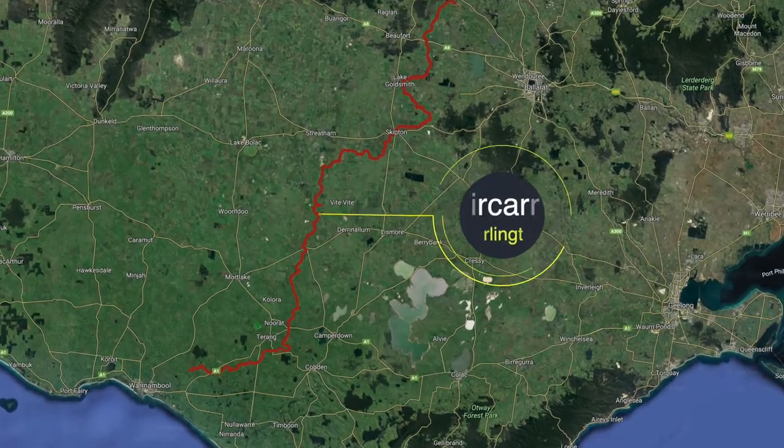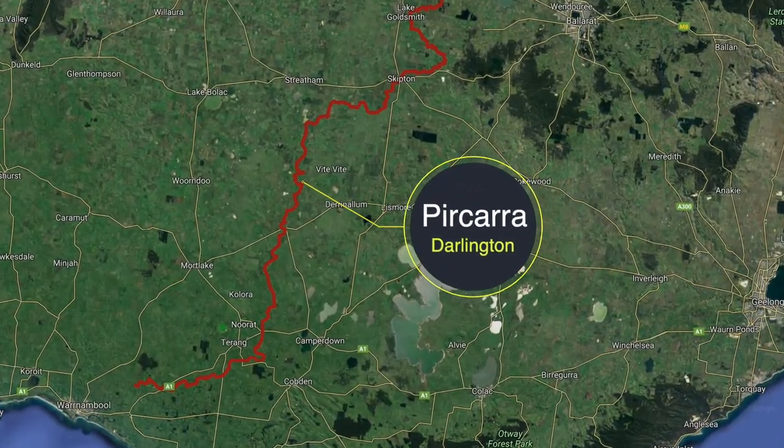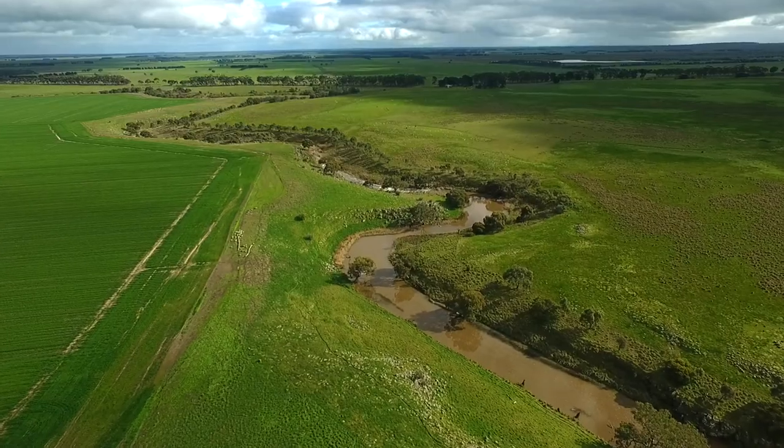One property that had CMA funding was Pekara at Darlington. It's a pretty spectacular part of the world. It really inspired me to do something here because of how amazing it is.